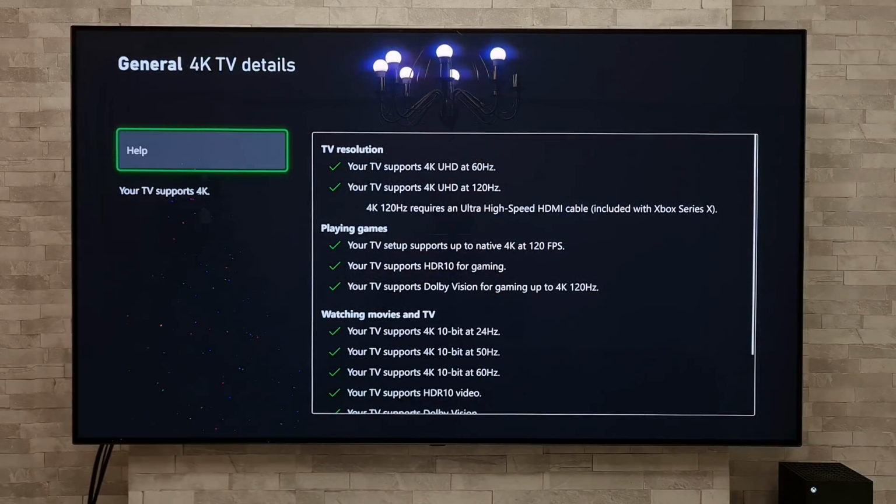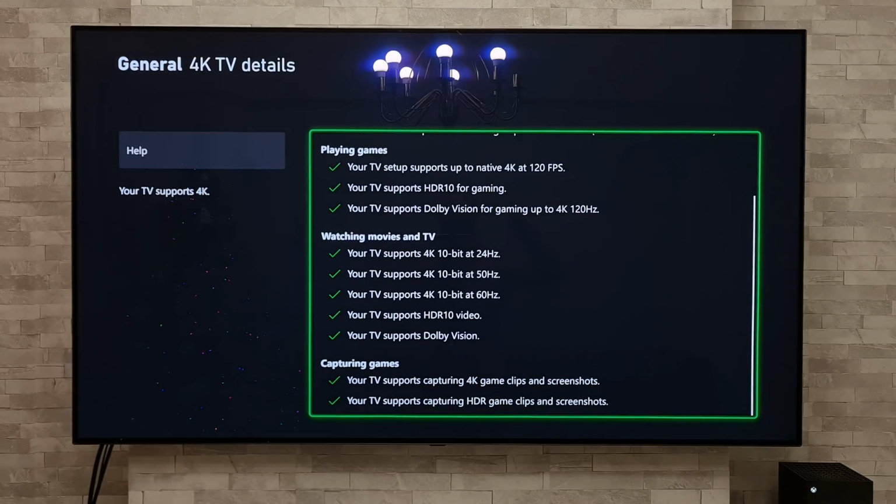So let's move on and now take a look at what the best things are about this C1 OLED when it comes to gaming. Now I've got it hooked up to my Xbox Series X, and as you can see, it says this TV supports 4K UHD at 120Hz. Your TV setup supports up to native 4K at 120 frames per second. And moving down, we can see your TV supports Dolby Vision for gaming up to 4K 120Hz. So yes, as you can see, this TV has every box ticked when it comes to gaming on the Xbox Series X.